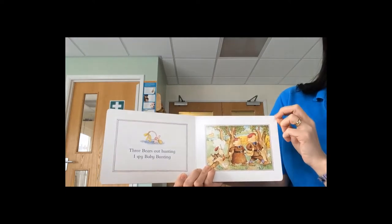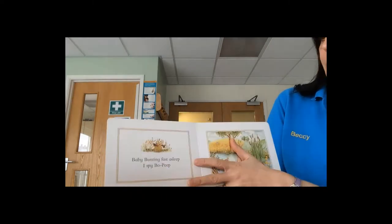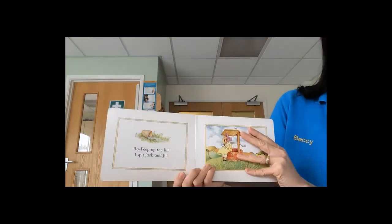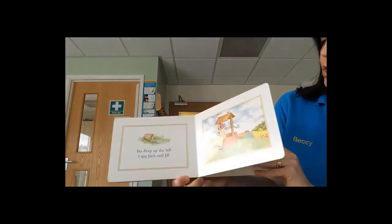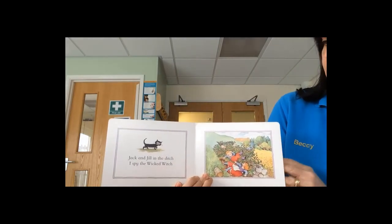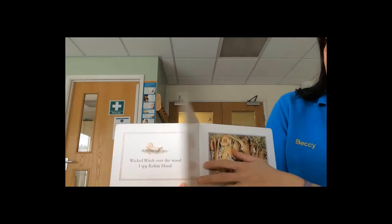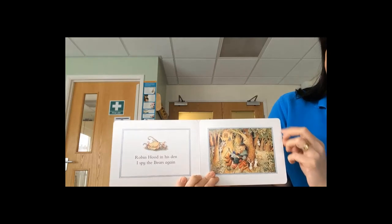Three bears out hunting, I spy baby bunting. Baby bunting fast asleep, I spy Bo Peep. Bo Peep up the hill, I spy Jack and Jill. Jack and Jill in the ditch, I spy the wicked witch. Wicked witch over the wood, I spy Robin Hood. Robin Hood in his den, I spy the three bears again.